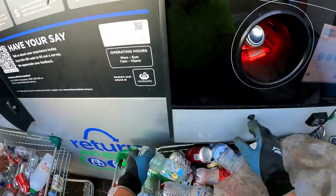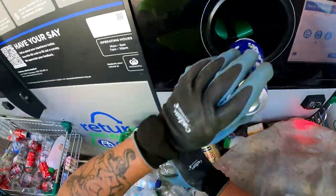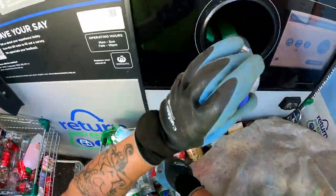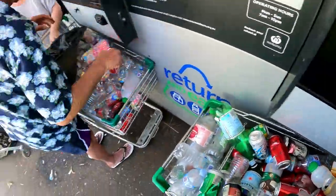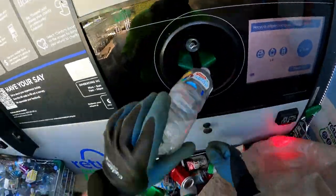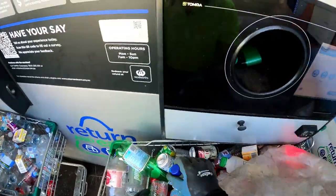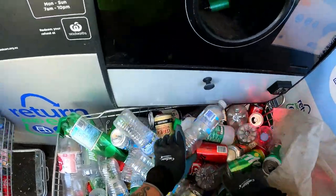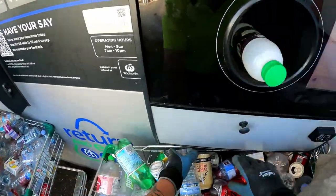Gotta work for it. You buy it, you might as well put it back through. Get your money back. That's another way of looking at it. If you buy it, you put it back in yourself and get the money back. Because for every one you buy, it's got that 10 cents extra on it. That's why groceries are so goddamn dear.